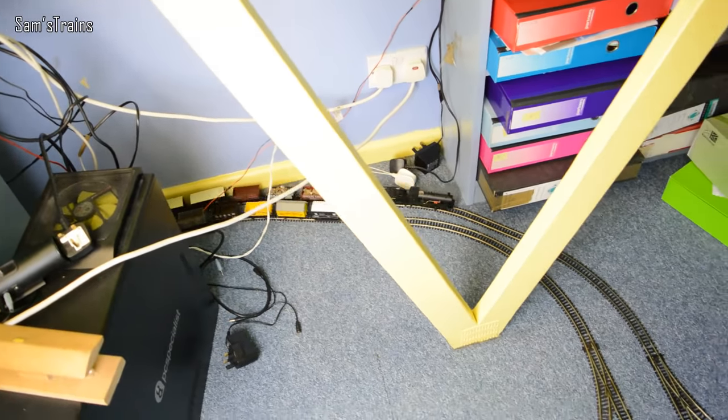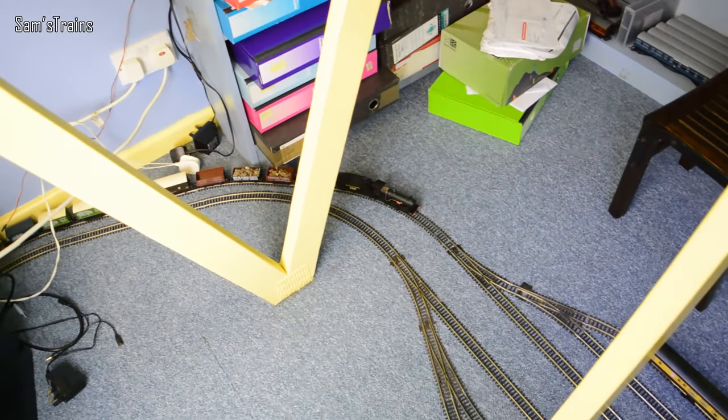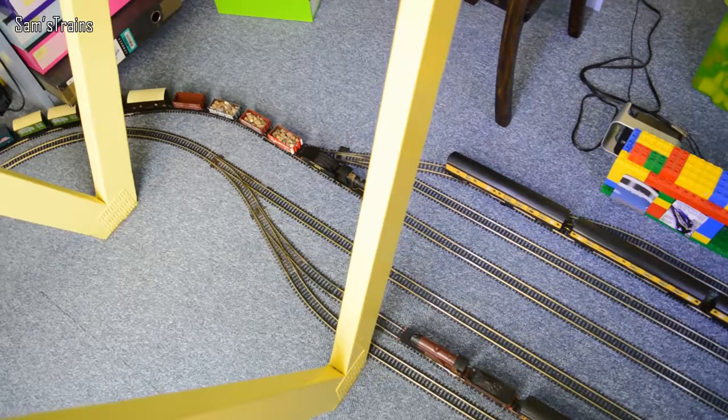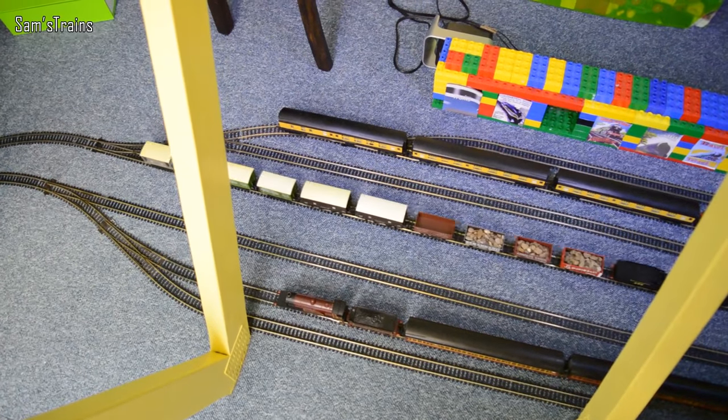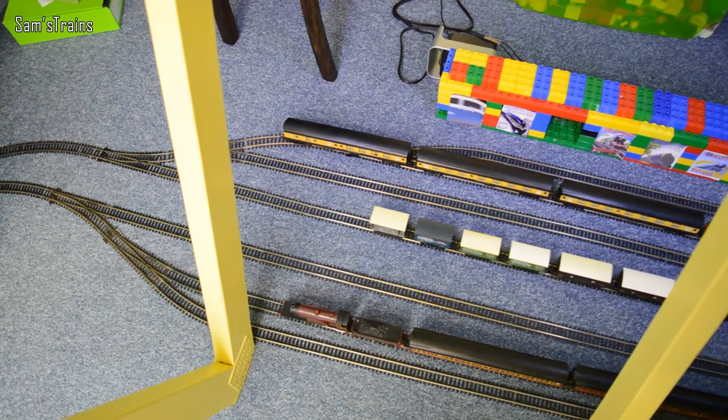And there's the 700 class. Which I really, really do like. Hats off to Hornby with it, really. I'm still buzzing about it. It really is a good creation by Hornby, especially in light of what's happened recently with them.